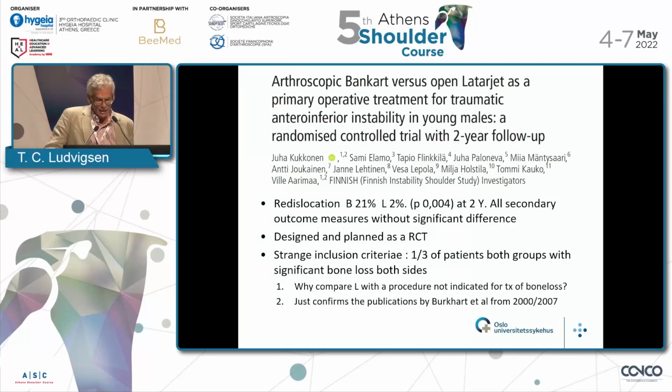They found a redislocation rate of 21% at 2 years with Bankart and 2% with Latarjet, but with all secondary outcome measurements without significant difference. The strange thing with this study is the inclusion criteria, because 1/3 of the patients in both groups had significant bone loss, more than 20%. So why would you compare Latarjet with a procedure that has never been indicated for these patients? It's very strange. So it actually only confirms the publications by Burkhart from 2000 that if you have significant bone loss, you should not use a Bankart procedure alone.